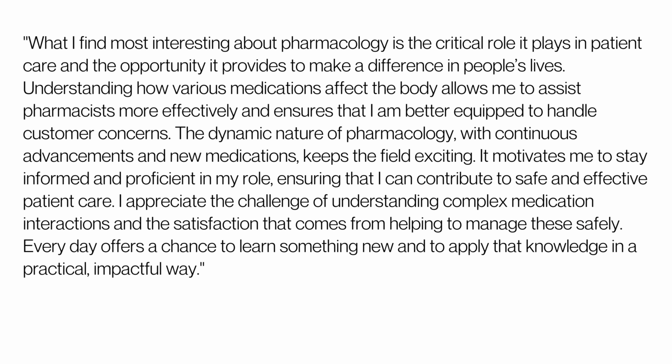What I find most interesting about pharmacology is the critical role it plays in patient care and the opportunity it provides to make a difference in people's lives. Understanding how various medications affect the body allows me to assist pharmacists more effectively and ensures that I am better equipped to handle customer concerns. The dynamic nature of pharmacology, with continuous advancements and new medications, keeps the field exciting.